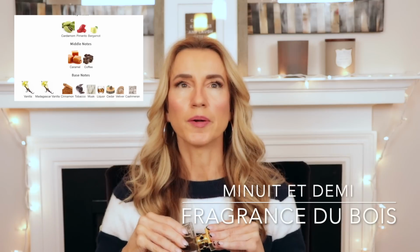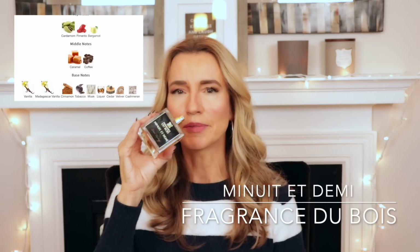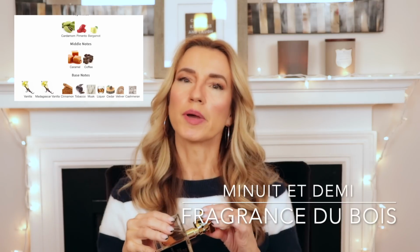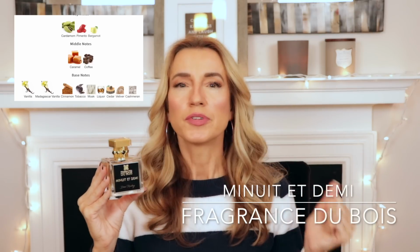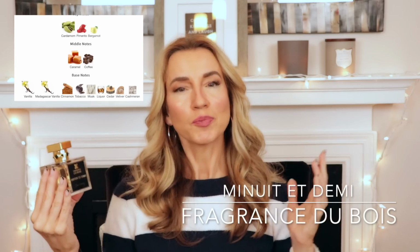There's also pimento or pimento leaf in here, which is kind of a fun note. I don't really get it. I'm not going to tell you I get it because I don't. I get more of the coffee and the cardamom and a little bit of caramel, and it has vanilla in here, but it's perfectly balanced with some more heftier notes: cedar, tobacco, and I want to say vetiver. So we've got this push and pull of notes.